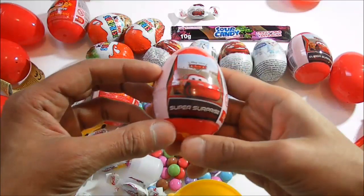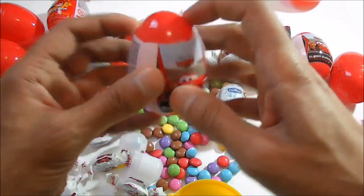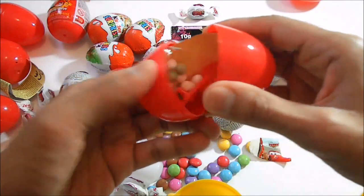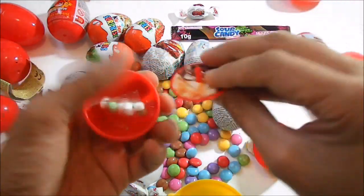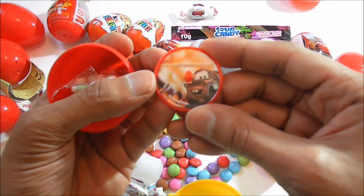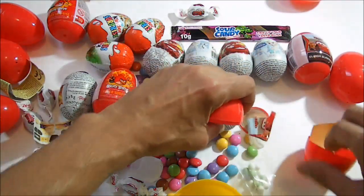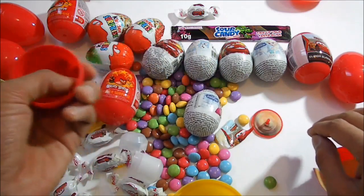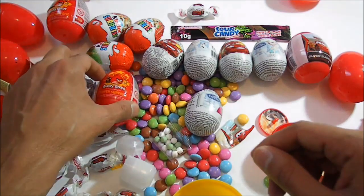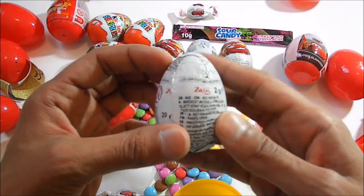Whoa, what's my next egg? The surprise Disney Car Pixel. Let's check it out. Wow, look at this. I'm the bomb. Whoa, that's what he says. I am the twist. I twist on the ground. And I got some candy that came with it. Cool. Let's move on. Disney Frozen. Let's check that one out too.